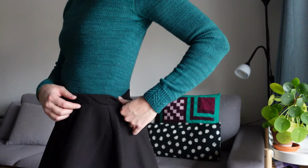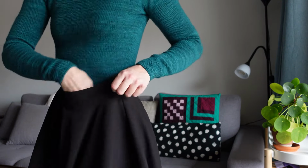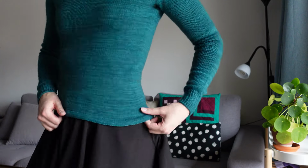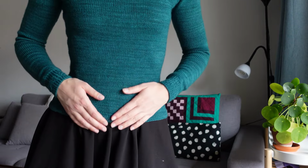with the fit here. Another modification I did is I added body shaping, so maybe you can tell here there is a line of decreases, and actually if I take this out of my skirt so you can see the bottom, I have decreases along here and then I have increases back there, so that it really hugs my figure perfectly. And yeah, I just wanted something really fitting.